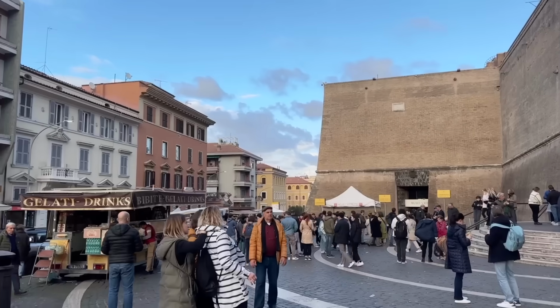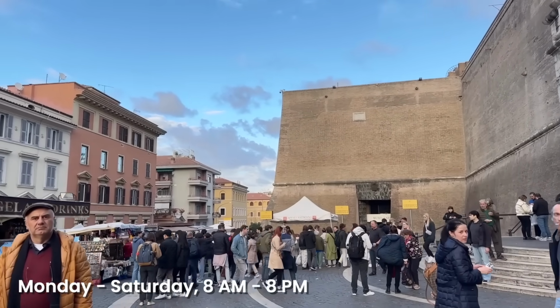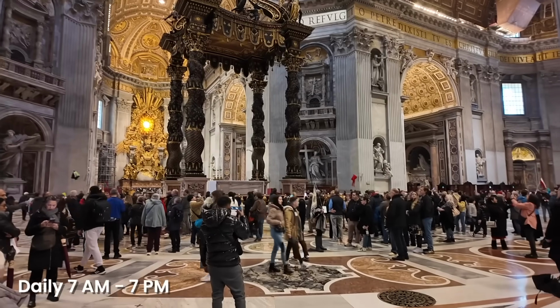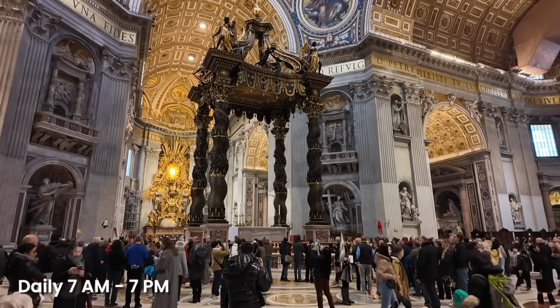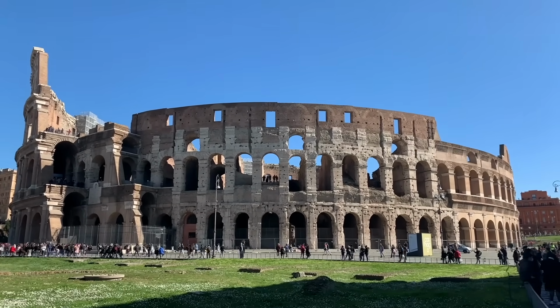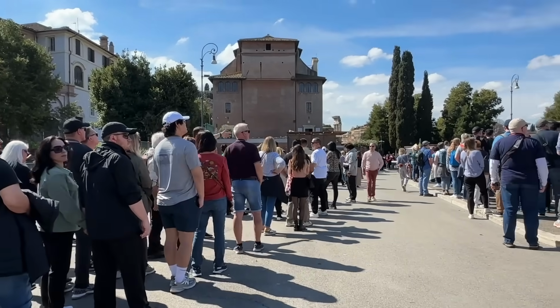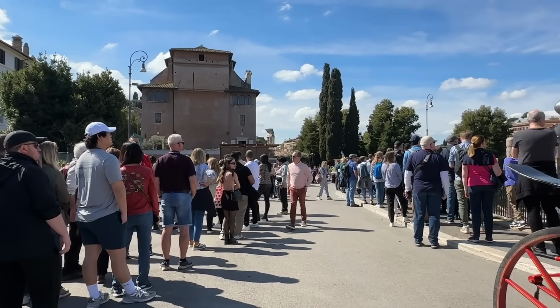The hours for the Vatican stay the same throughout the year. For example, the Vatican museums are now open 8 a.m. until 8 p.m. Monday through Saturday, and St. Peter's Basilica is open daily from 7 a.m. to 7 p.m. The Colosseum, Roman Forum, and Palatine Hill, on the other hand, change their hours according to the season. In winter, the Parco Colosseo, this is the park that includes the Colosseum, the Roman Forum, and the Palatine Hill, closes early at 4:30 p.m. And in summer, when the days are longest, the park is open until 7:30 p.m.